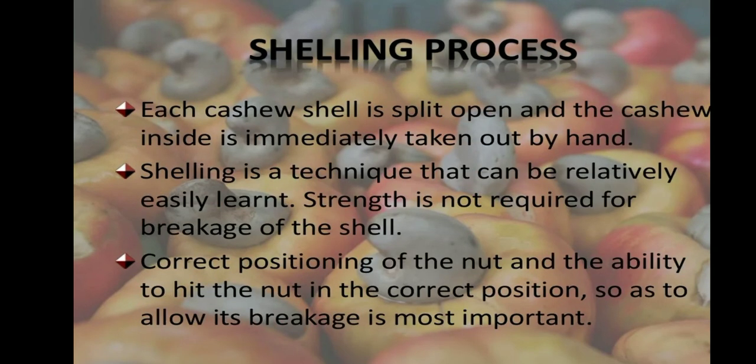And the next process is the shelling process. Each cashew shell is split open and the cashew inside is immediately taken out by hand. Shelling is a technique that can be relatively easily learned. Strength is not required for the breakage of the shell.